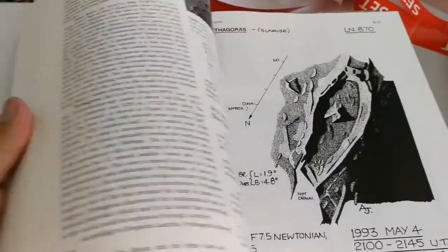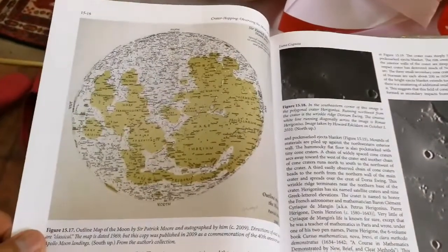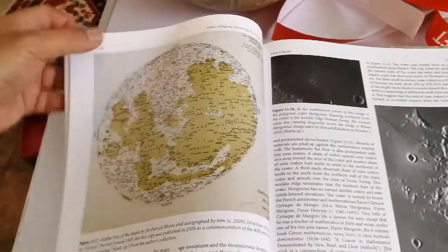Good quality binding. That's something that we love. Oh, it's ultimate. What is that color? Color picture. Oh, that's one of those Patrick Moore ones. There are scribbles everywhere, just a little color to that.